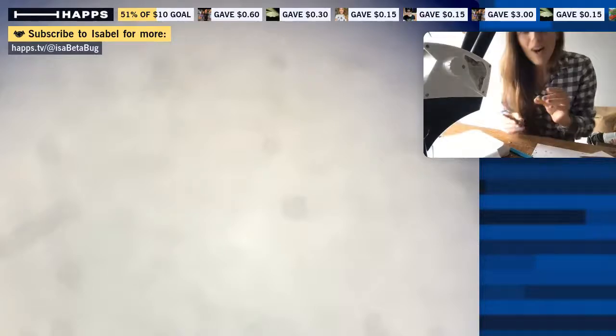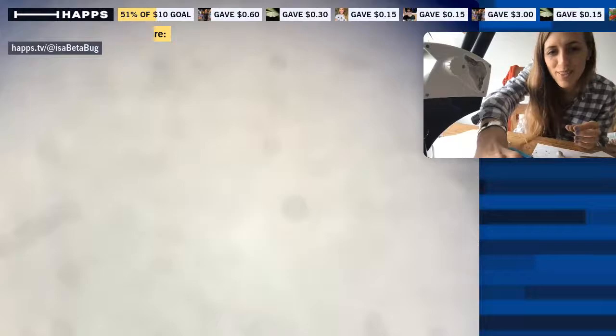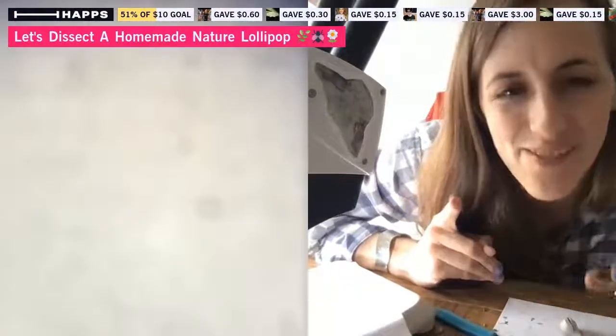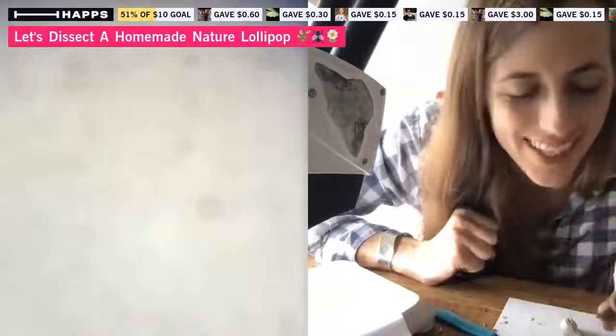I think this is our pupa. Oh my gosh, you guys. So remember when I said, let me flip this to both. Okay, I'm glad you did this. Good choice. I think we won the lottery here with picking the next one.